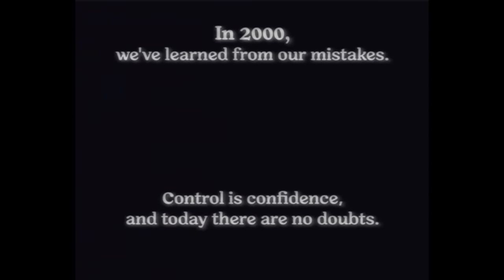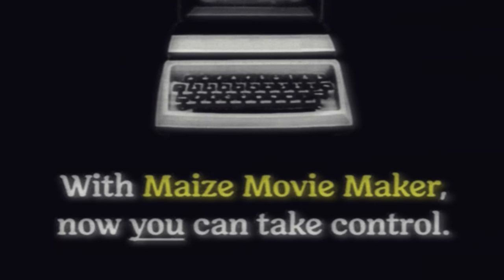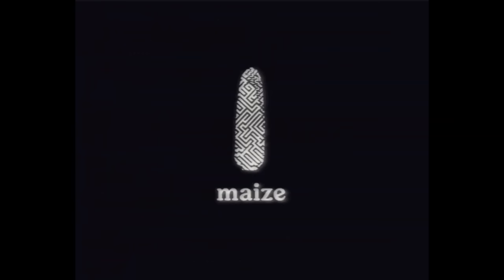When we get to the year 2000, it says we've learned from our mistakes. Control is confidence, and today there are no doubts. Then we are shown another, smaller computer, presumably called Mays Movie Maker. Now you can take control, with "you" underlined there. After, we are met with the last Mays logo. Was this a huge ad for this new product?